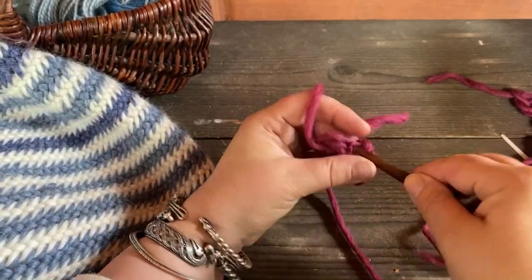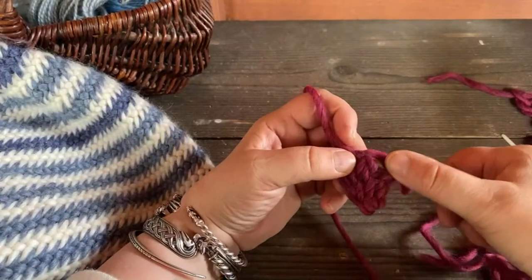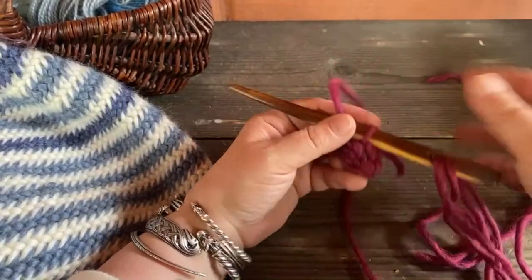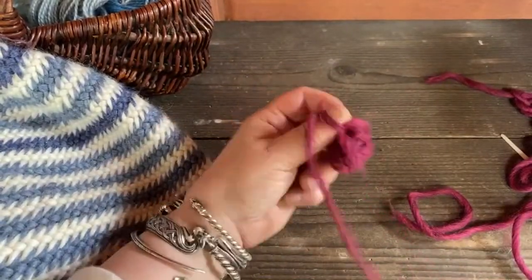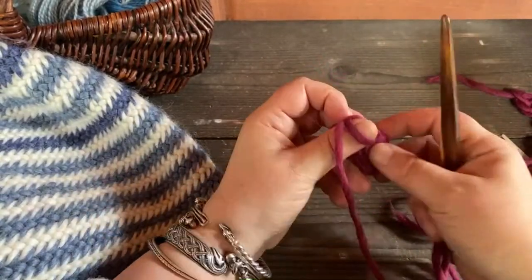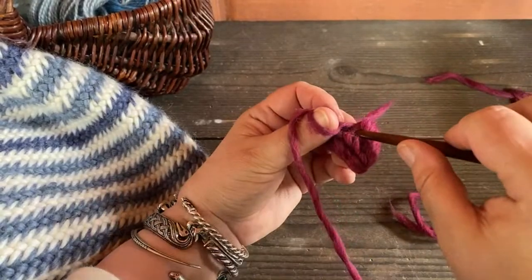So here's my next loop. This is going to be once in this one. So I can pick up the first loop and the second loop and then keep that one up. That's kind of how I was doing it now, but when it gets bigger, it won't all be so tight in my hand. Then one, sorry, I missed it.